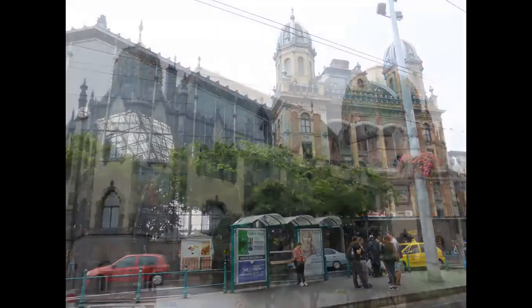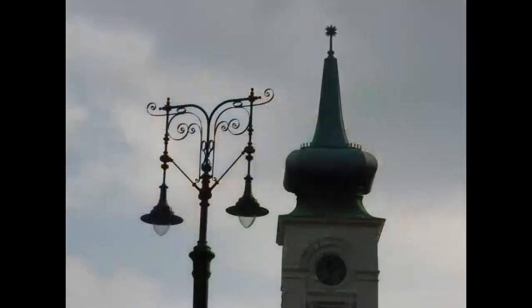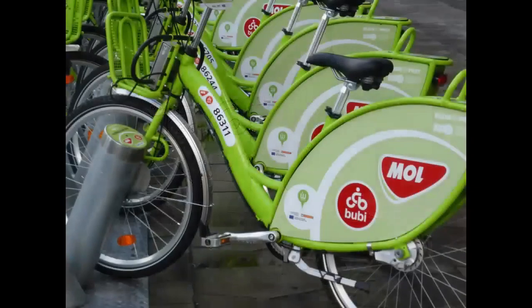Train station. And some more Art Nouveau. They do also have an excellent public transit system. There are trains and metro system and buses throughout the entire city, and in fact all over Hungary.